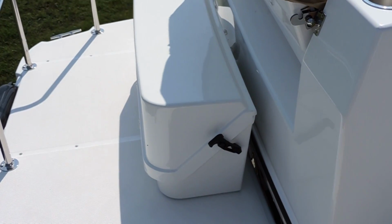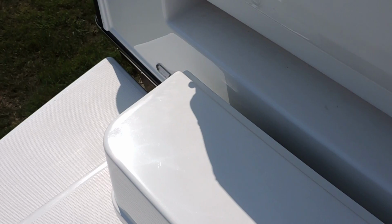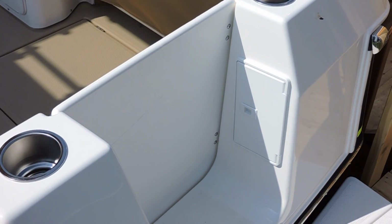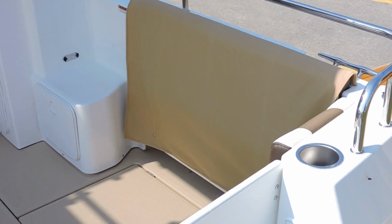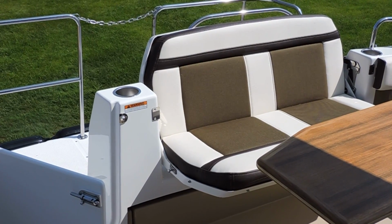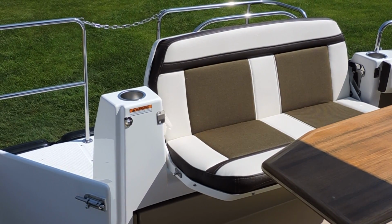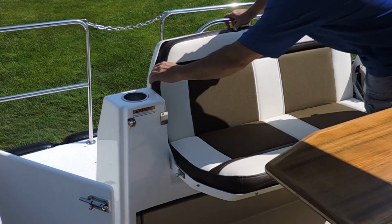There is a telescopic ladder and a propane locker, which also houses a spare fuel tank. If you choose a propane versus electric stove and oven, this is where your propane tanks are plumbed. There is rear and side entry to the cockpit. Within the cockpit, we have a transom seat that folds fore and aft.